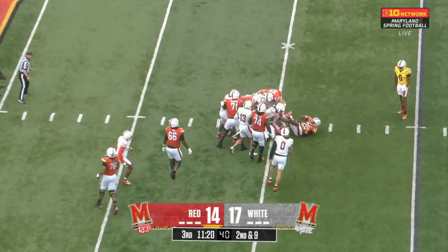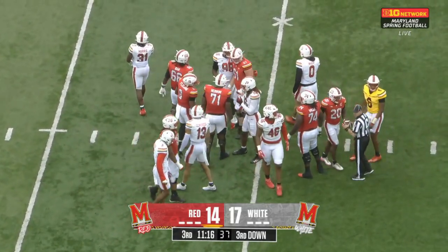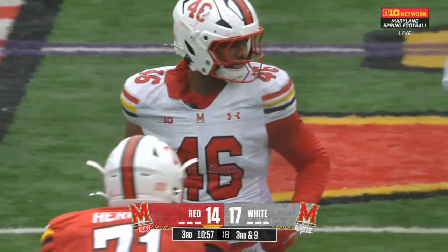Another handoff. Williams is swallowed up near the line of scrimmage. And he was wrapped up by. If you're leaderless, you don't have a clue. Yeah.